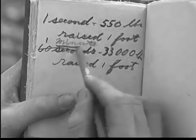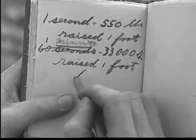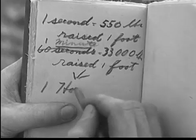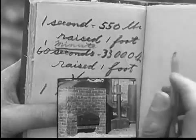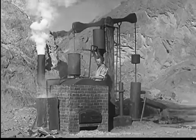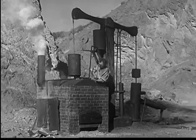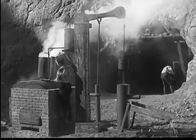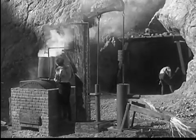Working continuously for 1 minute, the same power could move a total of 33,000 pounds a distance of 1 foot. Watt took this figure as a unit and called it 1 horsepower. The horsepower unit proved very useful. Watt was able to tell mine owners and businessmen exactly what size engine would be needed to replace the horses they'd been using. When the use of mechanical power became more general, Watt's horsepower unit was kept as a standard for estimating and comparing power.